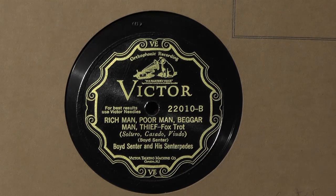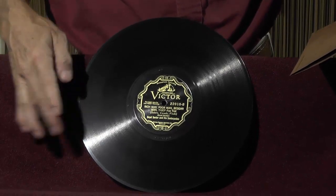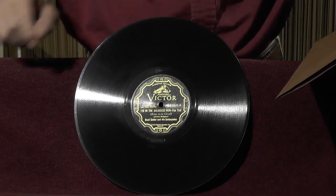Did we play this? I don't think we did. If we had, it would have only been the second Boyd Center record we played on the Bitter Request show, which is tragic. M- condition. Let's see what an M- record looks like. Does that look M- to you? It's pretty nice. A little dust on it. Look at that. Oh my goodness.